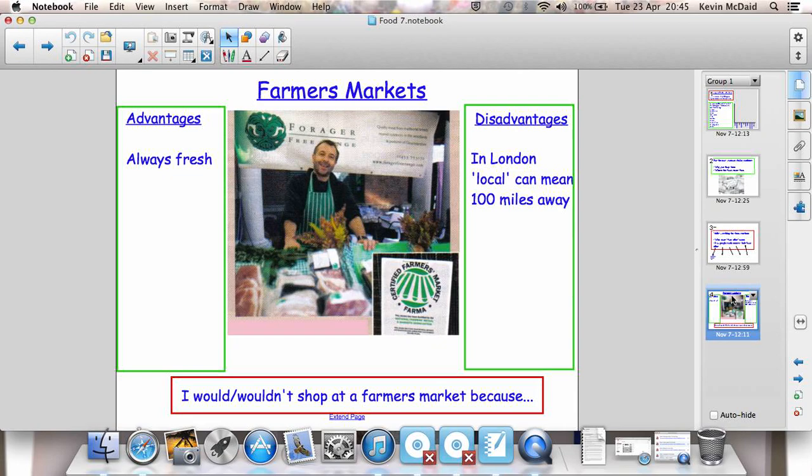So again, do a bit of research into farmers markets. You should have your notes here in your folder about this. Make sure that you know the arguments for and against. A possible 6-mark question could come up, and you can use the whole food miles argument along with the congestion charge and the Boris bikes and BedZ. All of these things are ways that urban areas can become more sustainable. So you've got plenty of information, you've got plenty of examples in terms of answering questions along those lines.